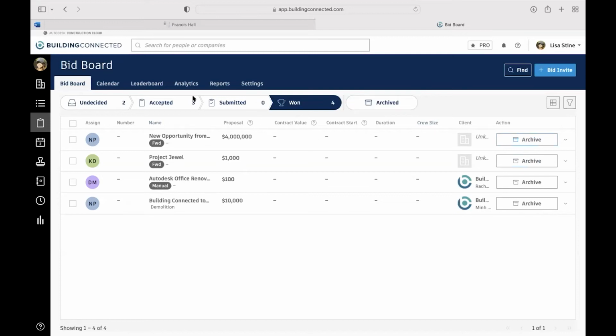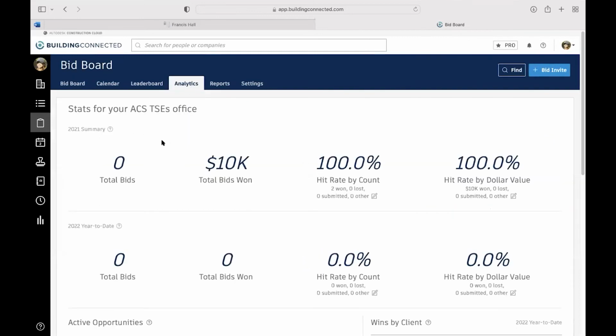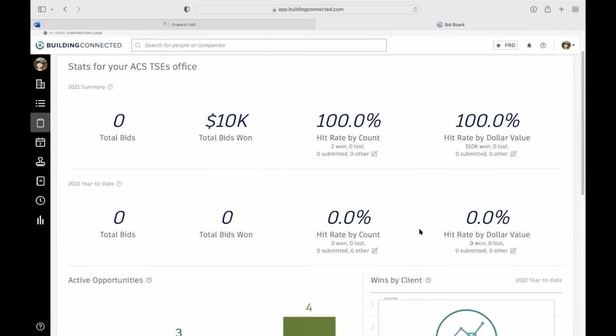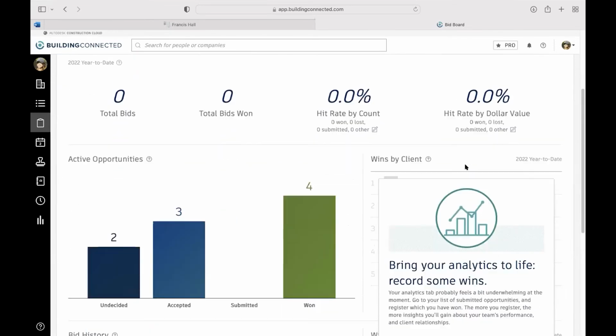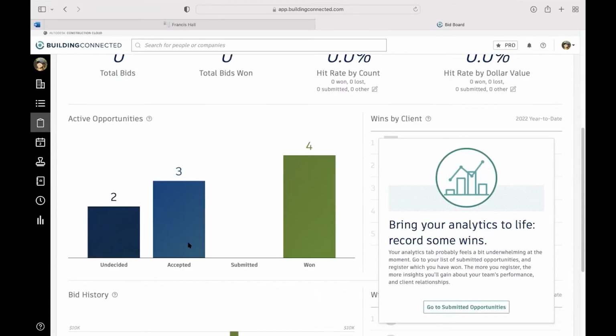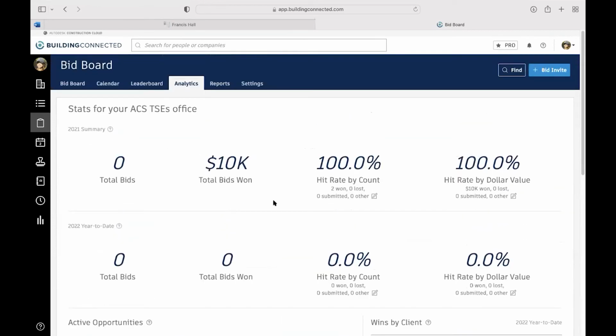Just one other thing I want to show you in here is analytics. Analytics is going to show you your performance for the past year and then this year. So you can see your hit rate, you can see the hit rate by dollar amount. I think this is really powerful. Sometimes we get a lot of opportunities in the undecided tab and we don't realize how many we have until we come into here and see that maybe we've got 500, right? So this just helps us reset and understand where we need to put some attention. And we can also see our bid history. So a lot of great information down here.